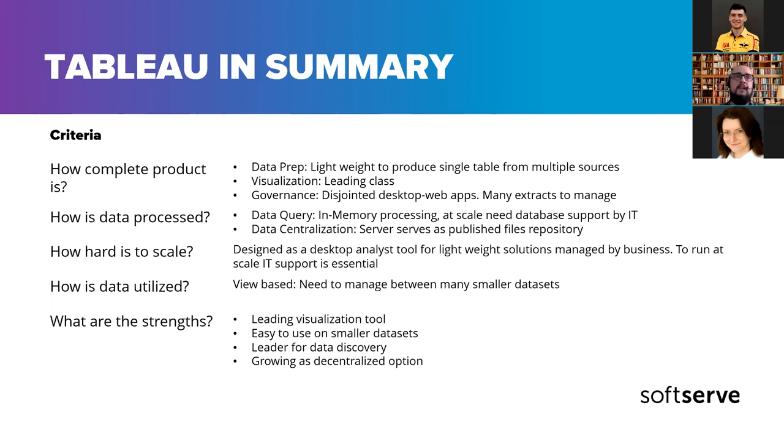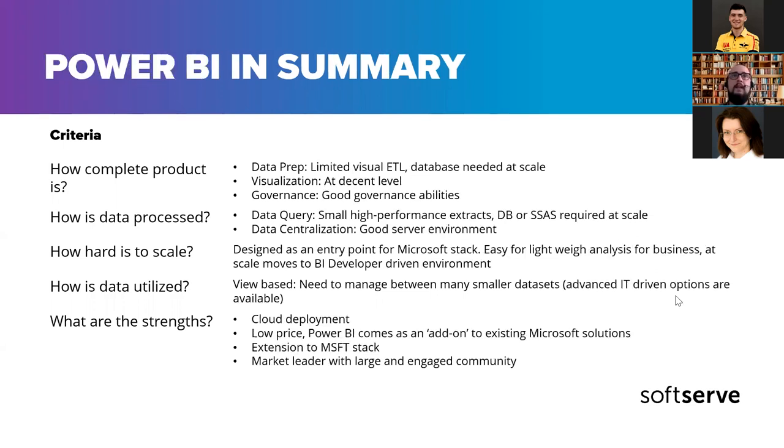Yeah, so if we have a couple of, let's say, business units and we want to give them the ability to query the data, discover the data, we can definitely give them Tableau to use, and it will be quick and easy for them to learn it. Next one will be Power BI.